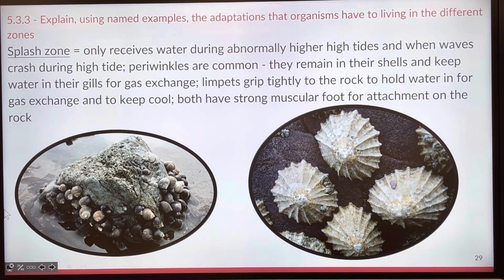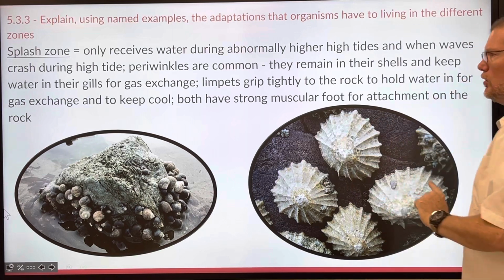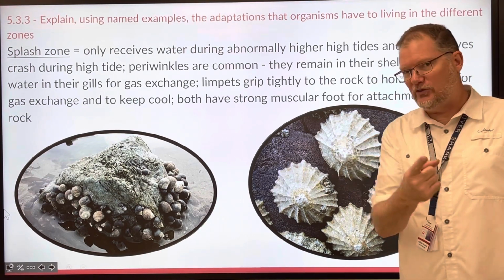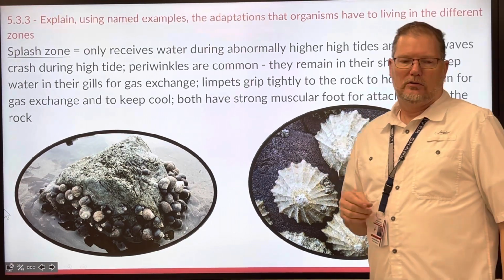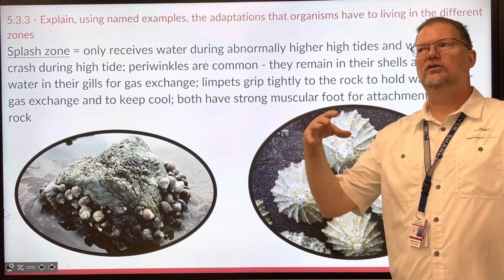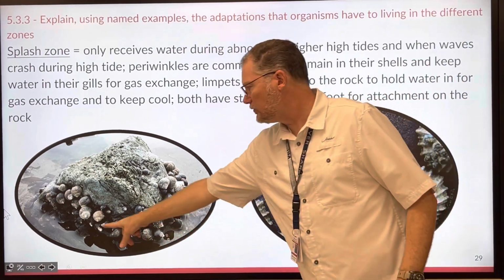Okay, so now we're talking about named examples. Here we've got periwinkles and limpets. Those are the two organisms that we're discussing right now. And those are the two organisms that Cambridge wants you to know about. You need to know about it, so that if you're asked a question about the splash zone and adaptations and biotic factors and abiotic factors, you can make reference to periwinkles, which are snails.